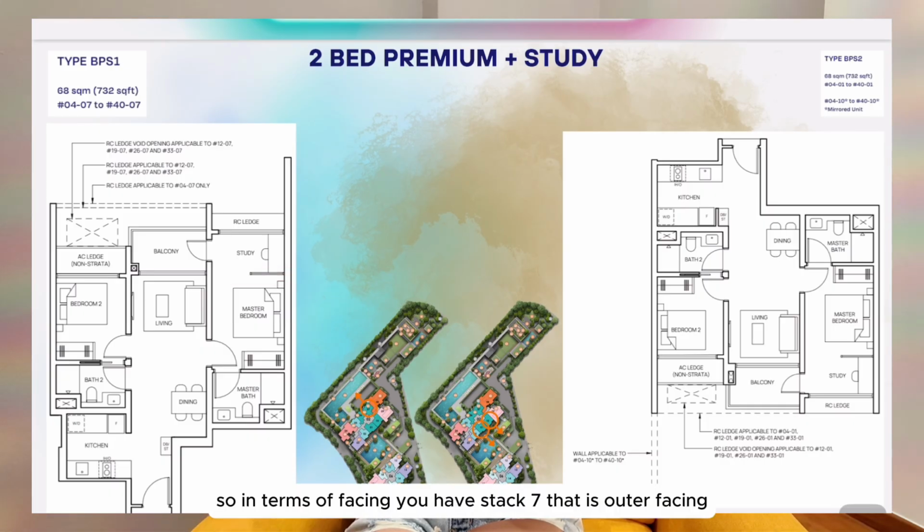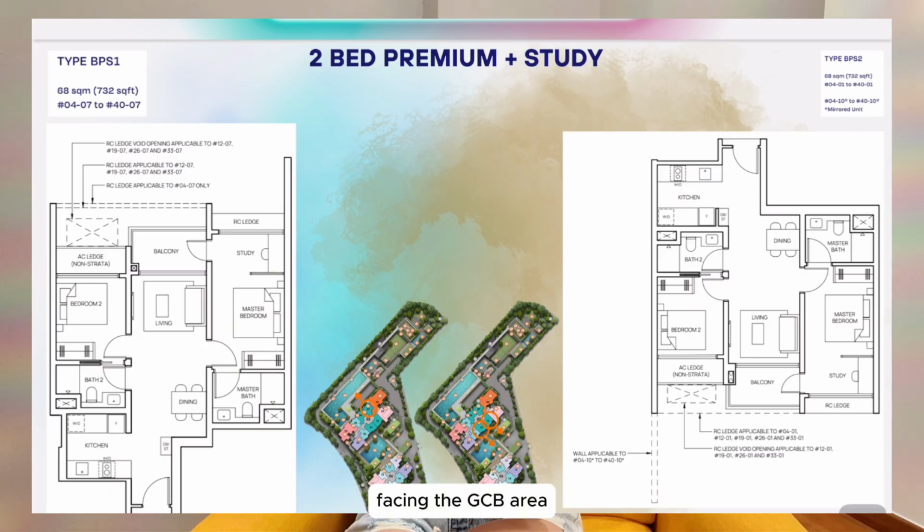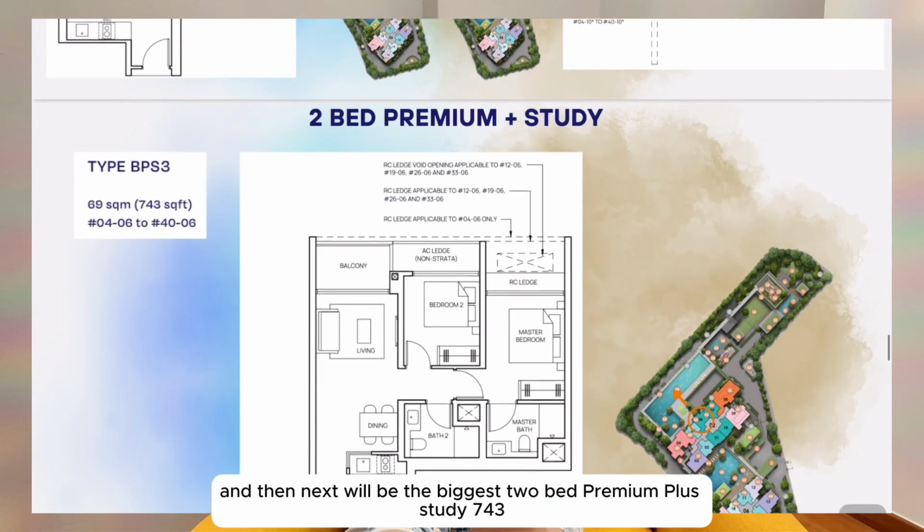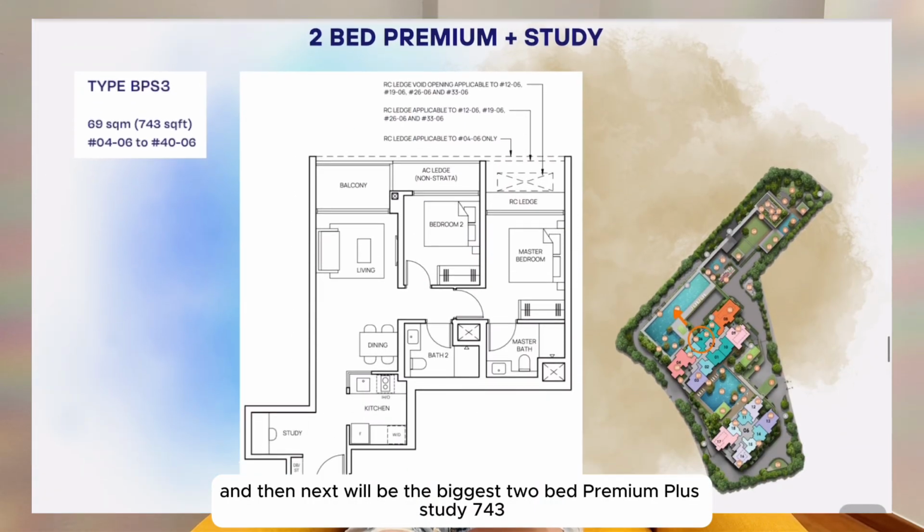Alright, so in terms of facing, you have stack 7 that is outer facing the GCB area, and you have stack 1 and stack 10 that are inner facing as well. And then next will be the biggest 2-bed premium plus study, 743.